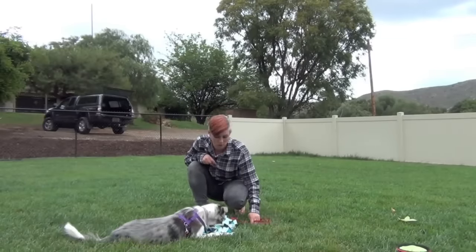Good. If you have a puppy that's extremely excited about grabbing moving things, you can feed the treat as you move the thing at first. So I'm moving this thing and feeding the puppy like that. Good job. And now I'm going to do the leash first and then mark and feed.